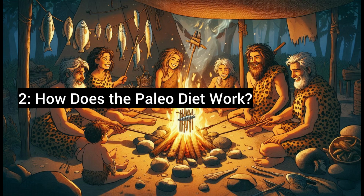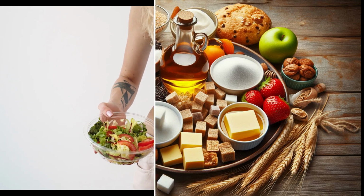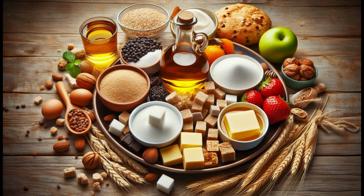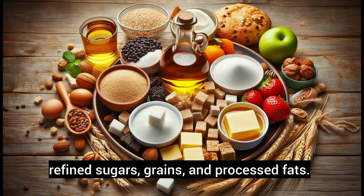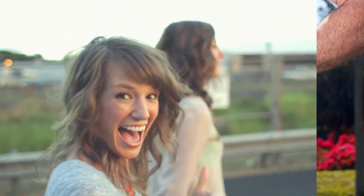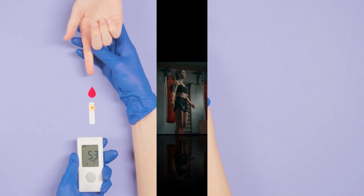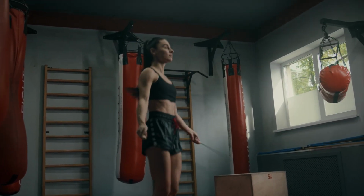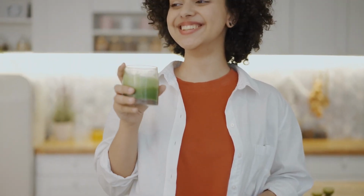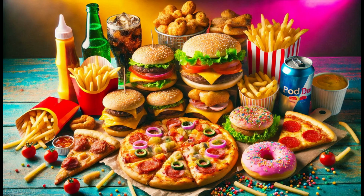How does the paleo diet work? How can eating like a caveman possibly lead to weight loss and better health? The paleo diet works by eliminating foods that are harder for our bodies to process, like refined sugars, grains, and processed fats. Instead, it focuses on nutrient-dense foods that promote satiety, reduce inflammation, and stabilize blood sugar levels. This often leads to weight loss because you naturally consume fewer calories while feeling fuller. Plus, the lack of processed junk reduces cravings.